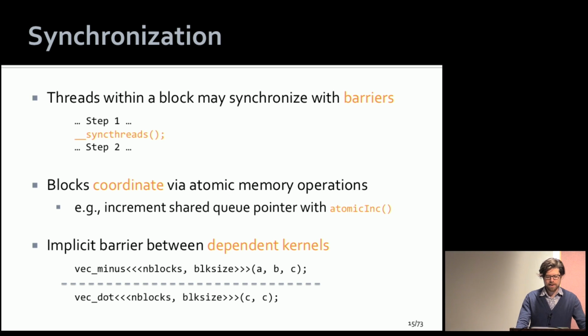And then we also have a barrier between dependent kernels, between kernels in the same stream. So let's say we have these two kernels, vec minus and vec dot. It is guaranteed by the hardware and the software that by the time vec dot begins, all of the work in vec minus will be completed and stored to memory and visible to all of the threads that start up in vec dot. So that's how you get synchronization across something larger than a thread group: you just terminate your kernel and launch another one.